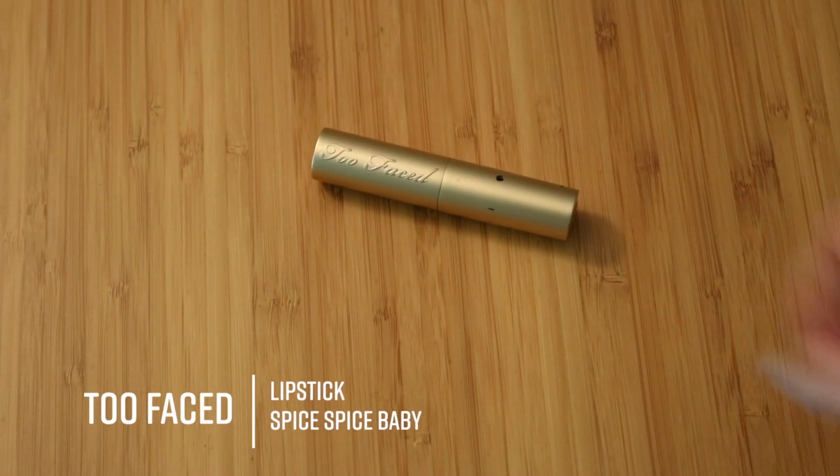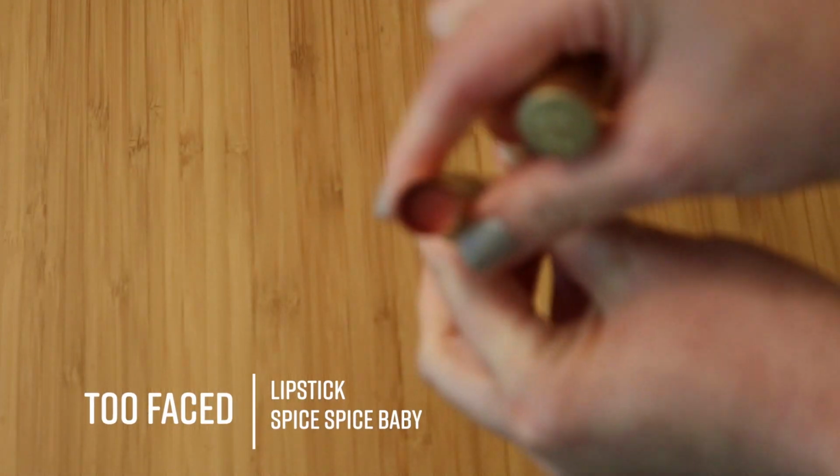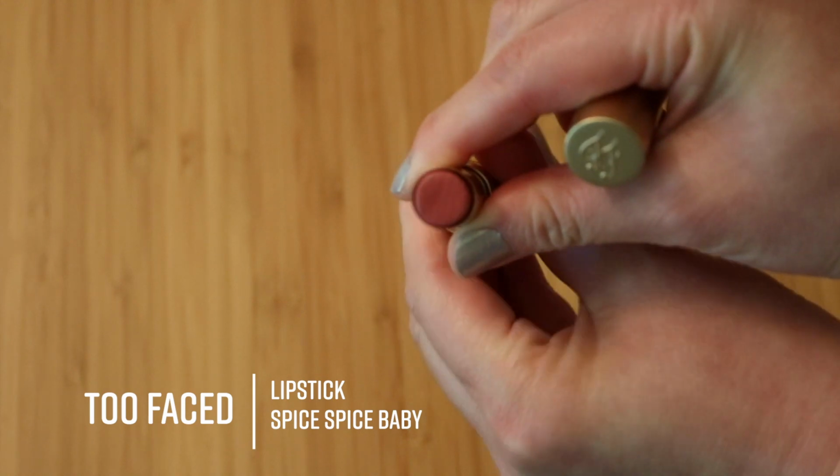Okay, so we're almost done. I'm just gonna put on a lip color. I'm also going in with this old lipstick color by Too Faced called Spice Spice Baby. It's basically an MLBB, My Lips But Better.